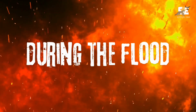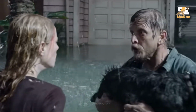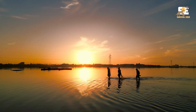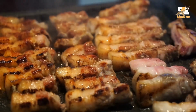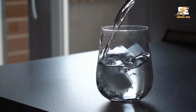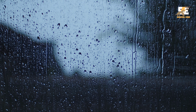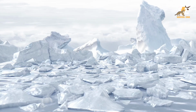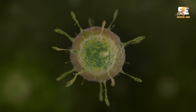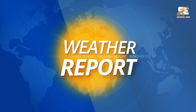Step 2. During the flood. During a flood, immediately move to higher ground and avoid walking or driving through floodwaters, which can be more dangerous than they appear. If you have limited food or water, ration your supplies carefully. Collect rainwater for drinking if possible, and use safe sources like water from pipes or ice, but avoid drinking floodwater due to contamination risks. Stay informed using a battery-powered or hand-crank radio, and maintain communication with emergency services if possible.